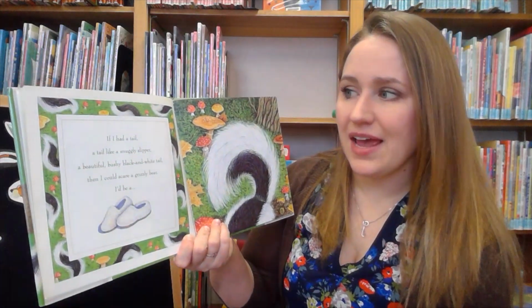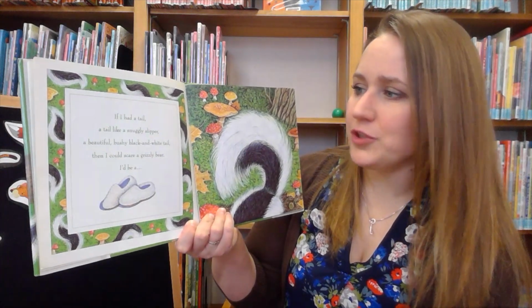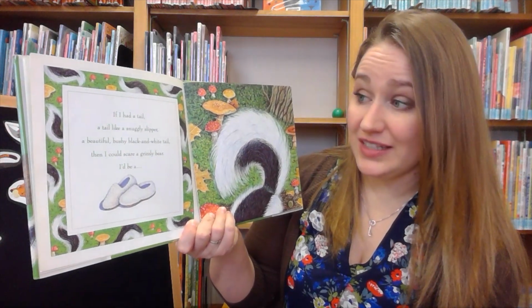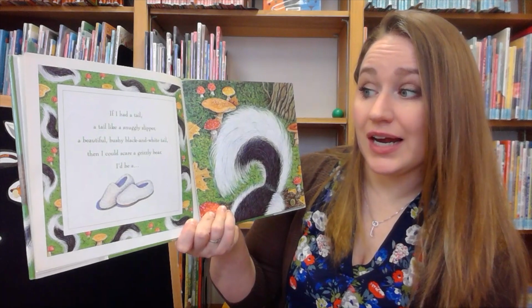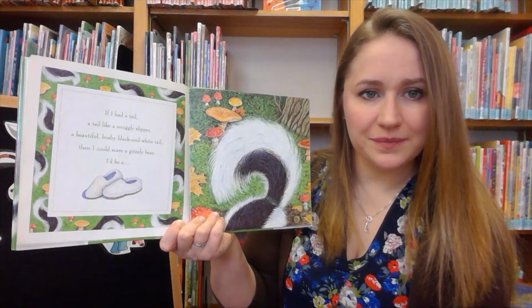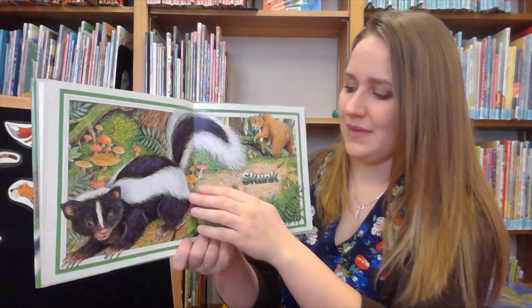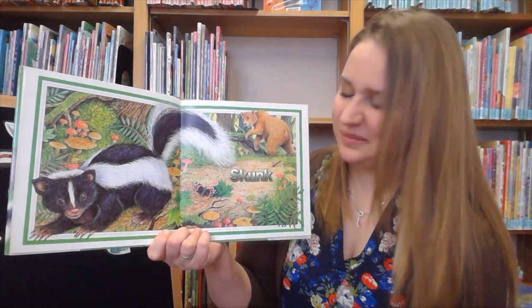If I had a tail like a snuggly slipper, a beautiful bushy black and white tail that I could scare a grizzly bear, I'd be a... What does this tail look like? A skunk! Ew.